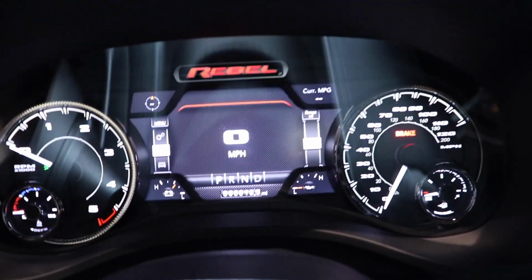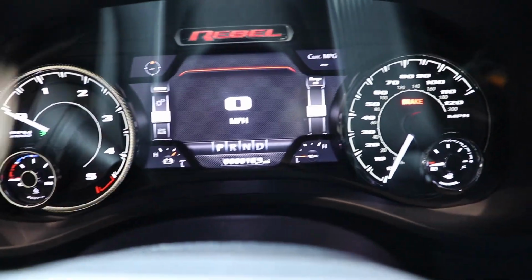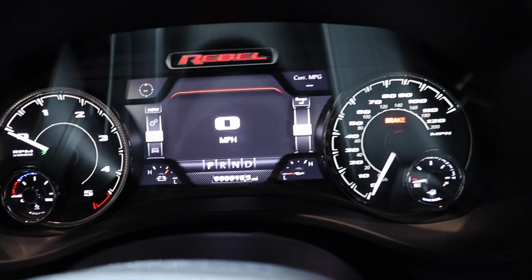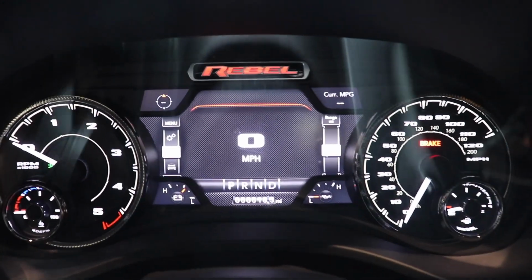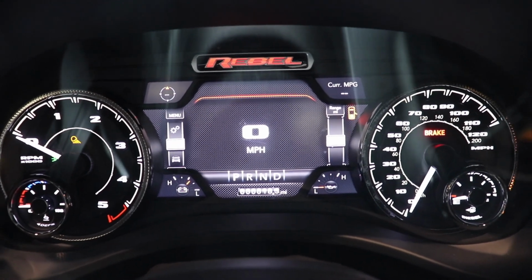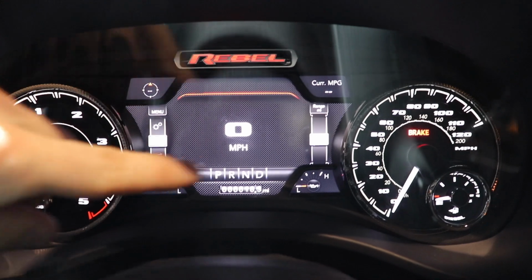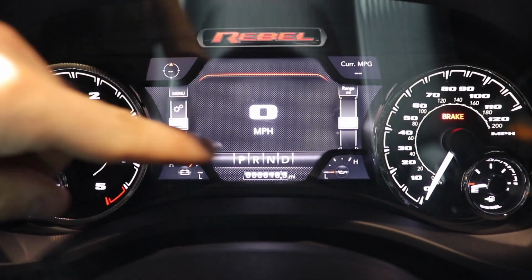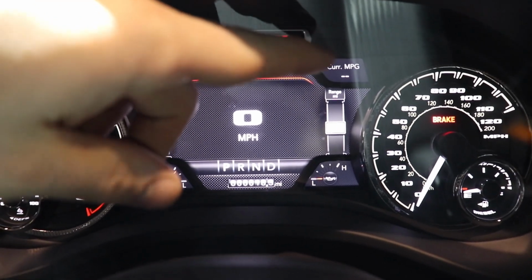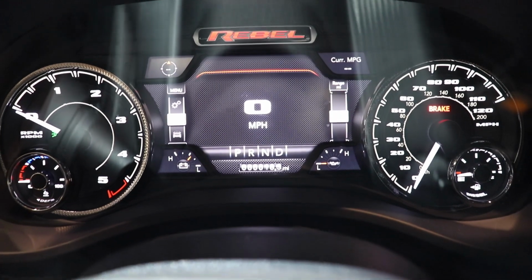buttons. Coming up to the instrument cluster, we have your tachometer on the left, speedometer on the right, and because this is the EcoDiesel, we do have your DEF gauge right here, and your fuel level is over underneath the speedometer. In the middle we have a beautiful LCD display with four corners. You can monitor different parameters, so if you want to look at your boost and PSI, you can put that up there. You can put whatever you want in any of the four corners.